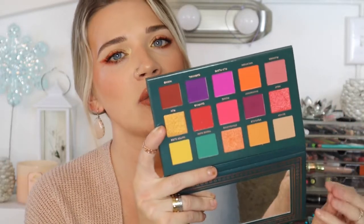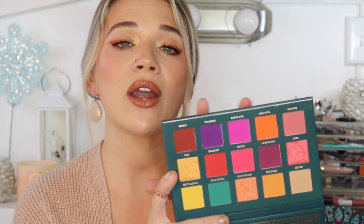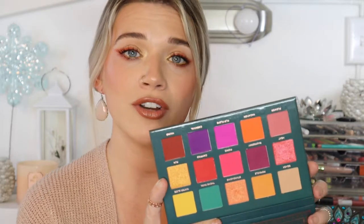At number 11, I have the Beaute Nostalgia palette. This color story is gorgeous. It's kind of like a rainbow palette, but it's definitely very summer, spring vibes. I really do enjoy this palette a lot. Beaute does not have my absolute most favorite formula. The mattes are a little chalky, and the metallics are a little chunky, so it's not my absolute most favorite. I can get a really beautiful look using this palette.